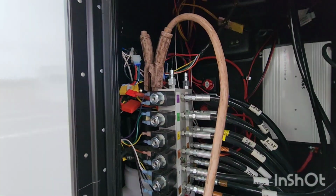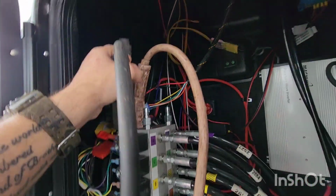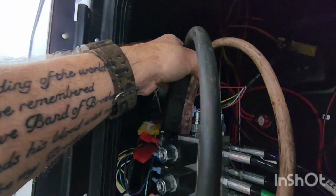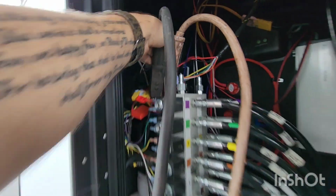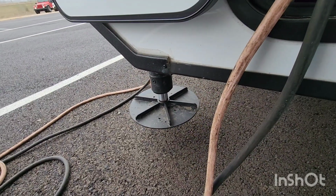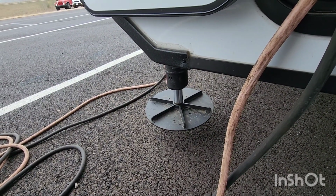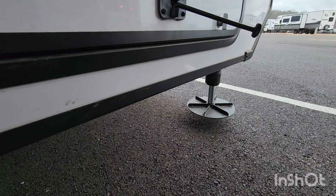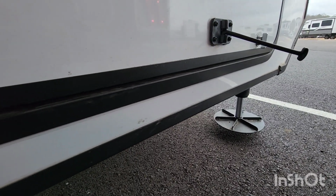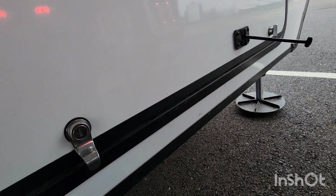Alright, so little jumper cables would come in a lot handier, but all I got is these big ones. Alright, you're probably going to still see a spark. Alright, you hear it? See my landing gear going down? And I will do that until I get enough to raise it up.